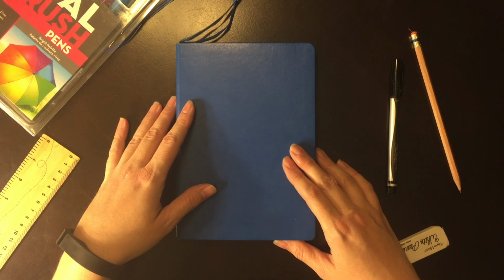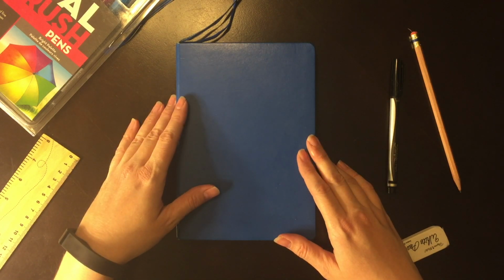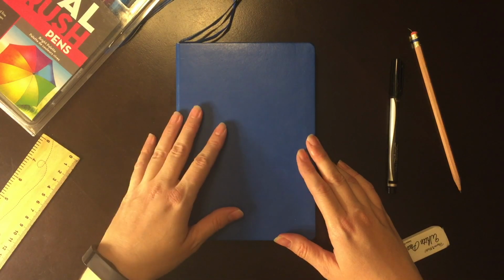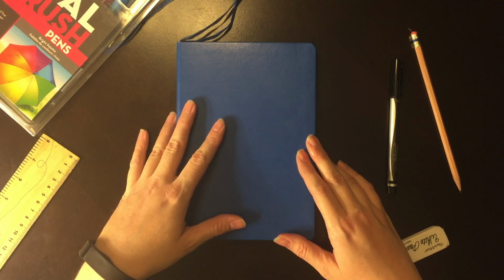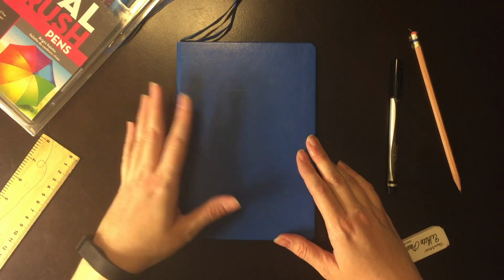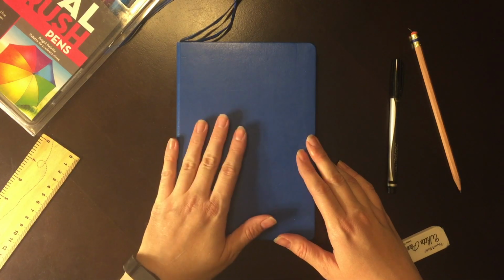As a reader and a blogger, I enjoy doing reading challenges every year, and 2016 was the first year that I did a bullet journal. So this will be the first year that I'll be able to incorporate those reading challenges into my bullet journal.